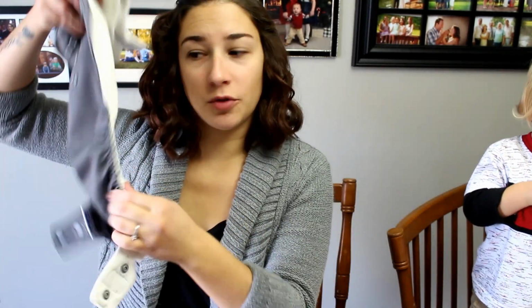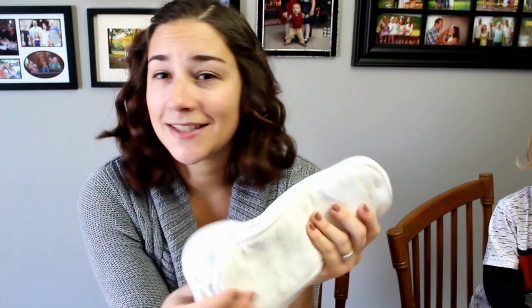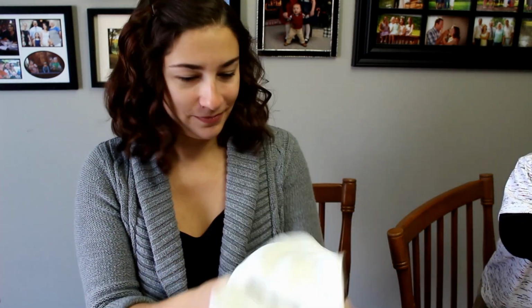The elastics feel really good. Like I said, it's only about a year old though, so I would hope that it would still be holding up really well. Even the sniff test, it smells totally fine, even though it does have the microfiber in there. I haven't had any stink issues with it. It's holding up pretty well, actually.